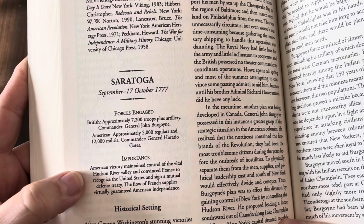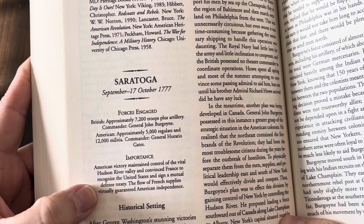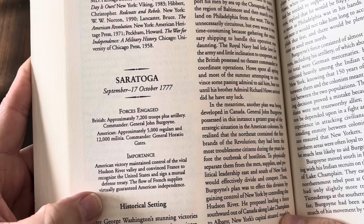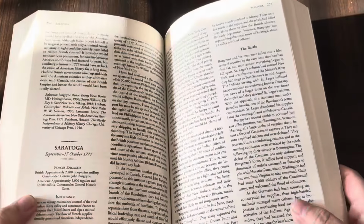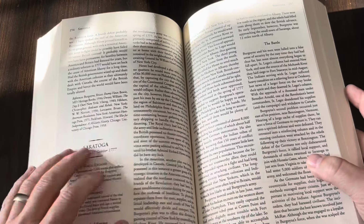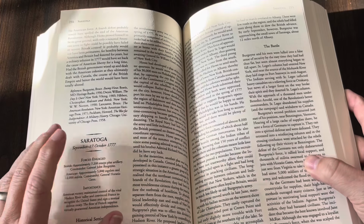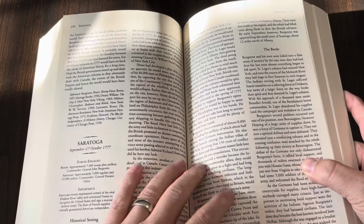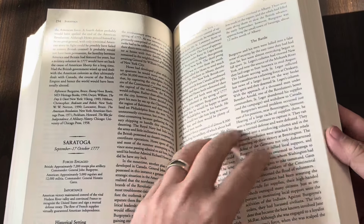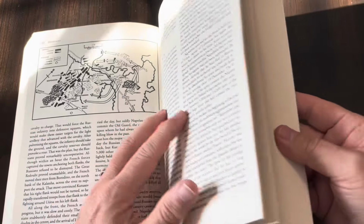Importance: American victory maintained control of the vital Hudson River Valley and convinced France to recognize the United States and sign a mutual defense treaty. The flow of French supplies virtually guaranteed American independence. So there you have it. So Saratoga and Antietam are kind of the converse, right? Winning Saratoga allowed revolutionary America to obtain French support. Losing Antietam kind of doomed the Confederates' chances of getting European or English support. So there you go. A tale of two cities.